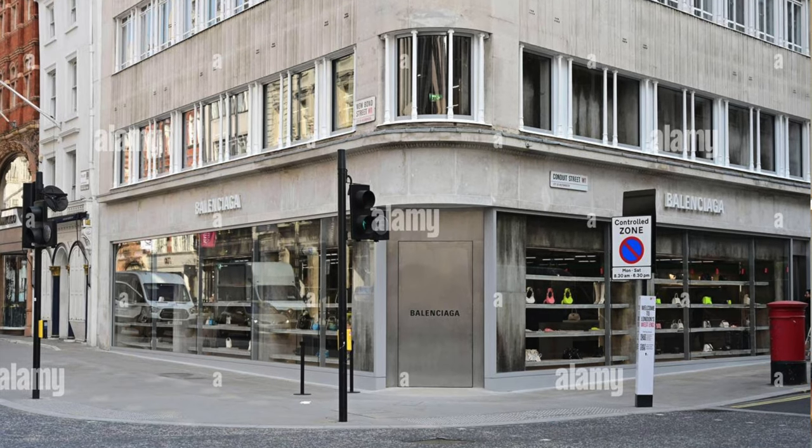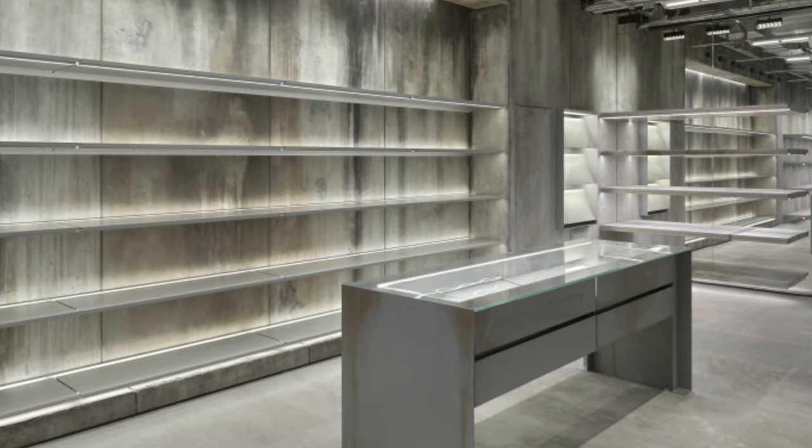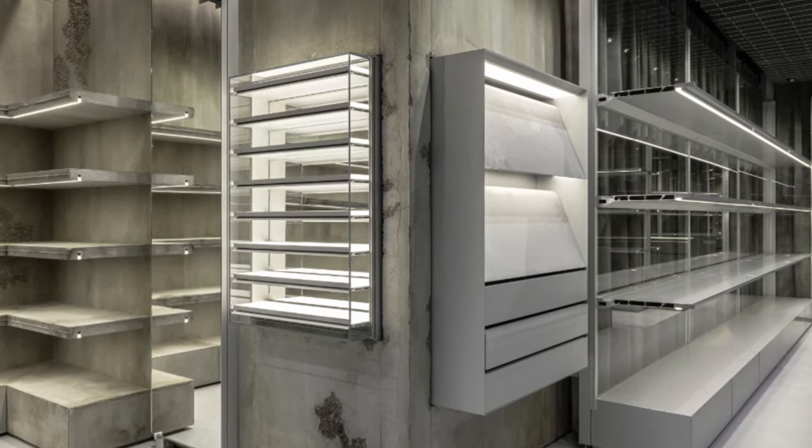I purchased these glasses at the Balenciaga boutique in London in Bond Street, Mayfair. And the store is really, really beautiful. The interior design is very minimalistic and clean and very modern. I'll insert a few pictures on the screen so you guys can see what I'm talking about if you've never seen it or visited the store. And this store has that raw architecture concept, and it's really, really beautiful, very interesting.